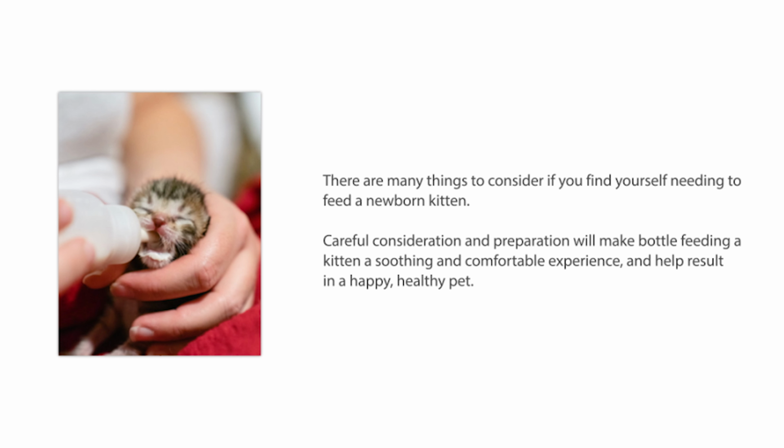There are many things to consider if you find yourself needing to feed a newborn kitten. Careful consideration and preparation will make bottle feeding a kitten a soothing and comfortable experience and help result in a happy, healthy pet.